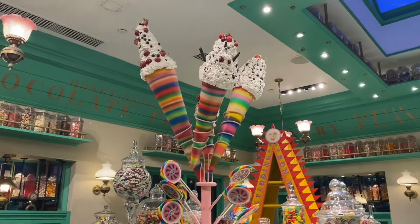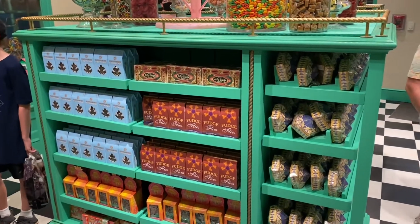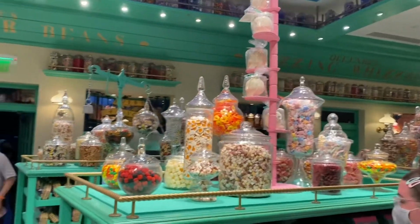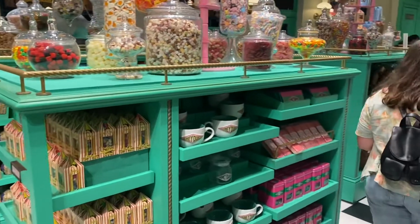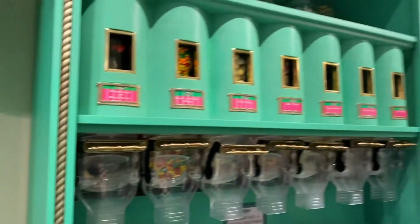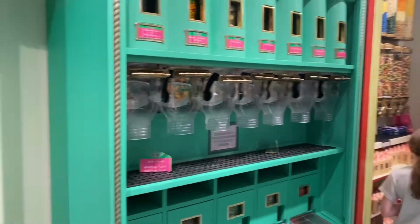All right, inside Honeydukes, they got a lot of familiar things. They got jelly slugs, fudge flies, peppermint toads, chocolate frogs. There's a container over here with Peachos in it that I want to steal really badly. Every flavored jelly bean. They got some coffee mugs that say Honeydukes on them. They got some nice little cooler bags. Oh, they have those things they have at like every candy shop where you can fill it up for a quarter of a pound, half a pound, full pound. It's pretty cool.